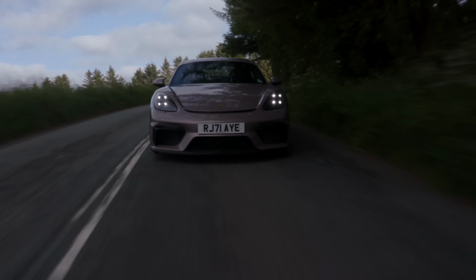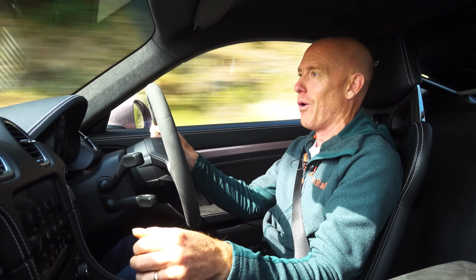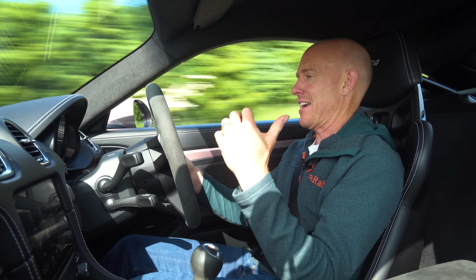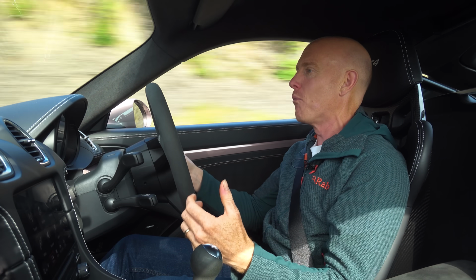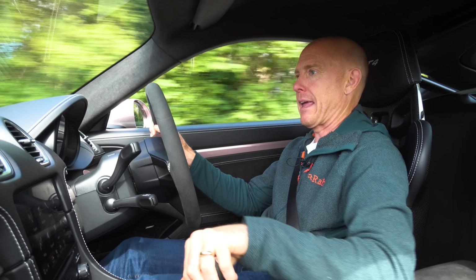Whereas this isn't trying to be anything it's not. It's just a wonderful sports car doing wonderful things on a wonderful road. Oh, it's just so enjoyable to drive. You're locked in, the seats are fantastic, the driving position's wonderful. It's an easy car to get on with because the controls and switch gear are understandable. Ah, proper bit of kit.